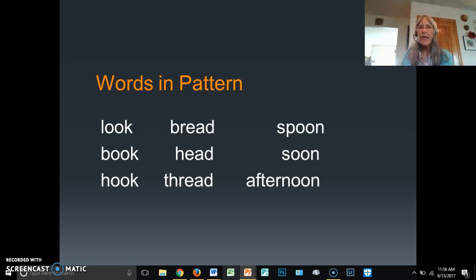Bread, head, and thread, spoon, soon, afternoon. These are words in pattern. And if they occur in your textbook, you can pull them out and create fun activities for the students to build their knowledge and decoding abilities with these words.